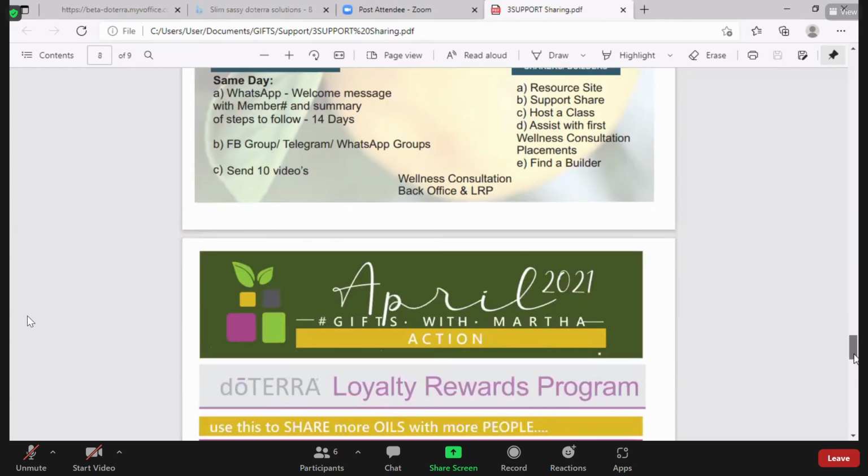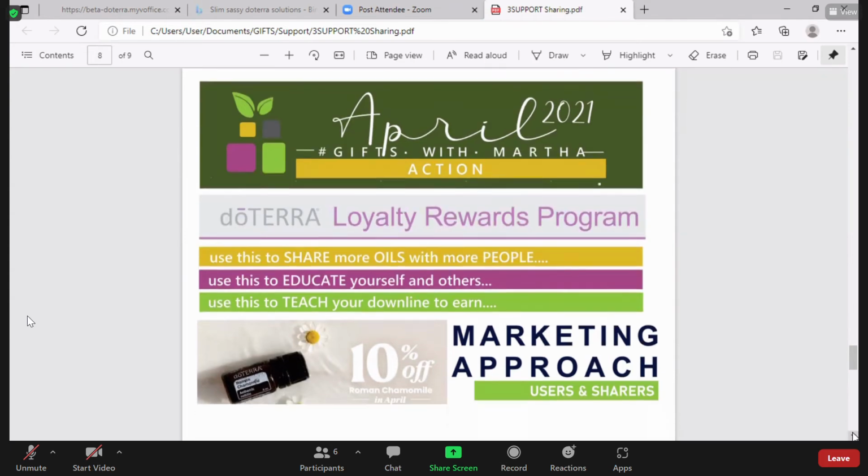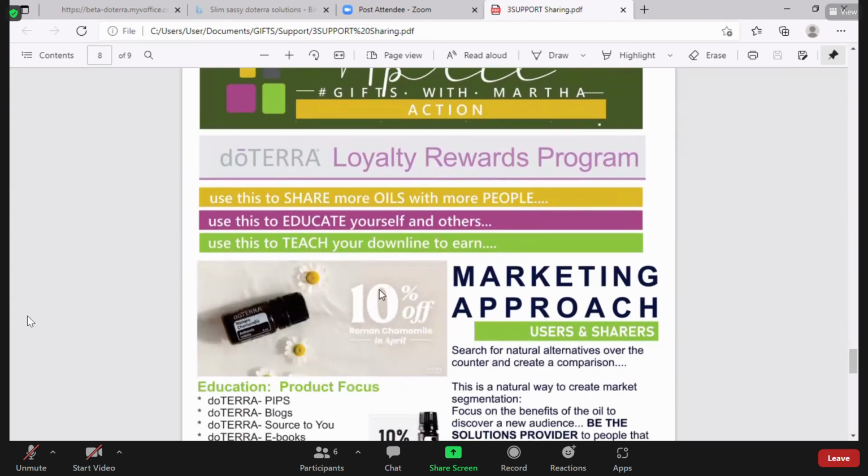Okay, and then this is just a kind of a rough summary of the LRP. So I hope that most of you have been on the wellness consultation, so you understand how the LRP works. If you're a builder, then it's required that you have a template on 100. You do not need to process the 100, but in order for you to get the bonus, you need to have your template in place on 100 PV. But it's nice to process it, because if you do 125 PV, then you get the free product of the month. So the nice thing is we have a 10% off product every month.